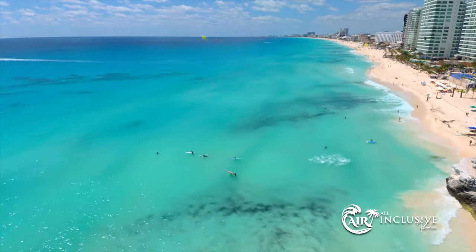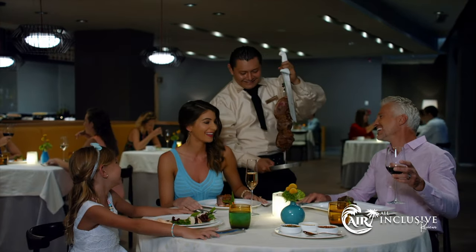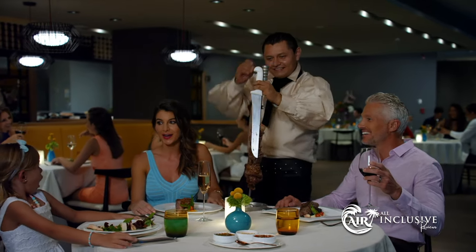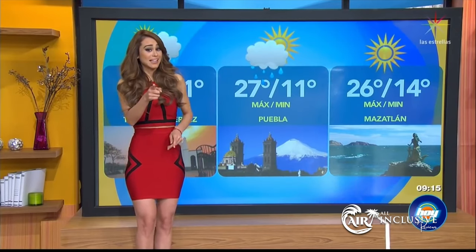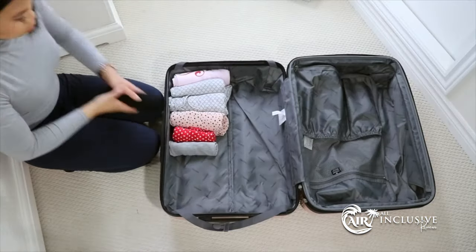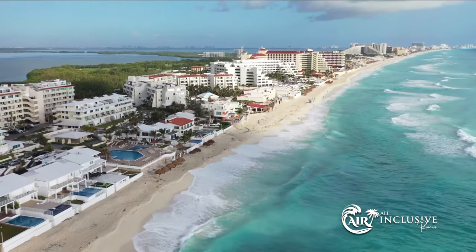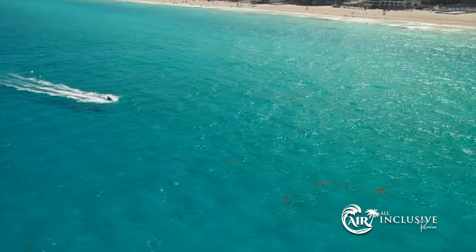Whether you're headed to Mexico or somewhere else tropical, choosing the right clothes to bring on vacation can make or break your trip. While you may check the weather at your destination, there are a couple more things to think about when packing your suitcase. In fact, where you stay can make the biggest impact on your travel wardrobe.